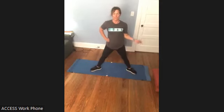And then let's take it one more angle, kind of a wide angle. Now my heels are wider than my shoulders, and we're going to do that again about 5 more times.